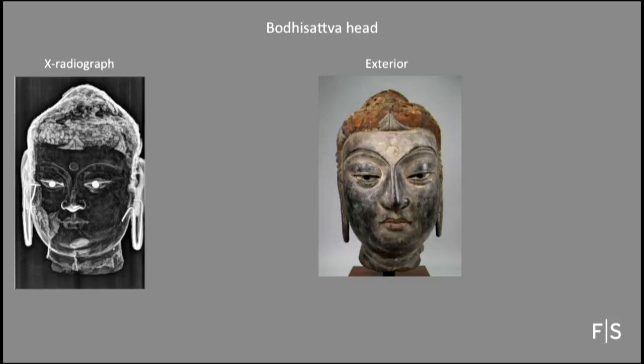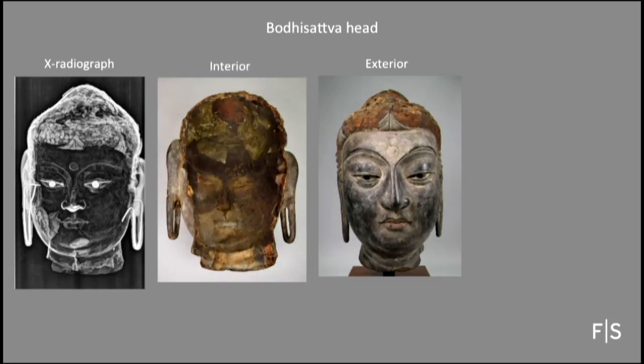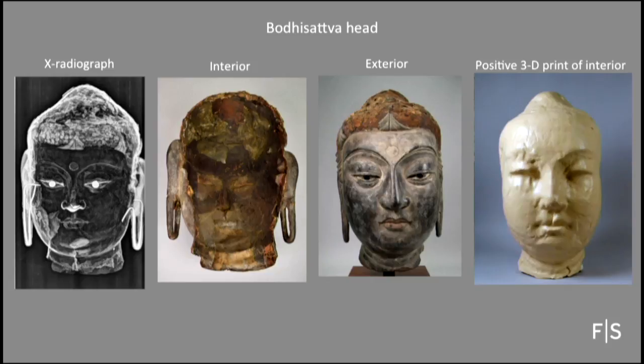The head is essentially a mask. It's completely open in the back, providing access to study. And to determine how detailed the head's original clay core was, the interior was scanned by Smithsonian exhibits, and then a positive print of the interior was created. It revealed that a surprising amount of detail was carved in the original core.